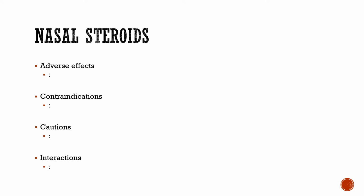A couple things we've got to watch for, though, with nasal steroids. They're usually fairly well tolerated because they're nasal and they don't usually get systemic, whereas we've already talked about systemic steroids can cause some problems. What we do need to watch for, the most common thing, is irritation, and on top of that, nasal ulceration. So they can cause irritation to the nasal mucosa, and that can actually turn into nasal ulceration, at which point we would definitely want to stop.